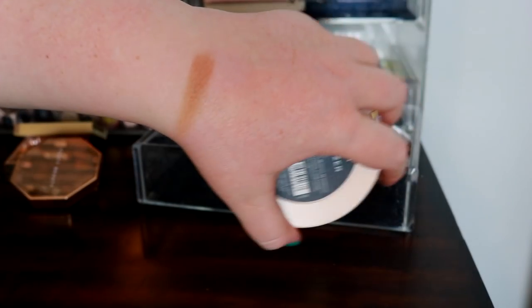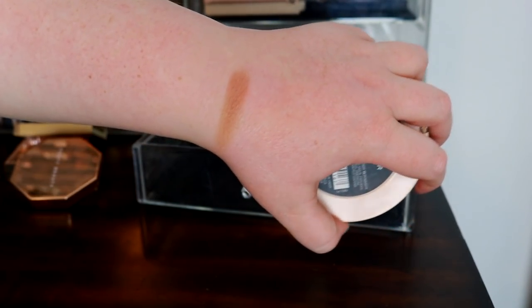Well, maybe it's actually not that bad after all. I don't know. Maybe I'm bugging. I don't know. Now it actually kind of looks warm. In any case, just wipe that away.